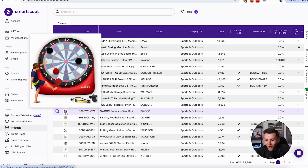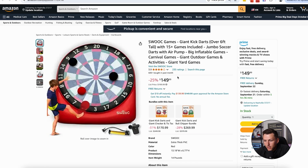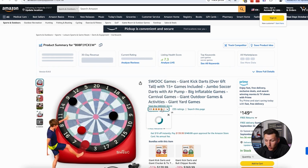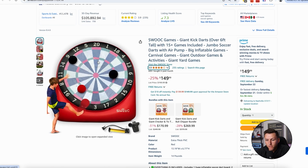This one is actually awesome. It is an inflatable dartboard. So we'll open this up. They have terrible reviews, 3.9 star rating, 235 reviews, 600 plus bought, and they sell it for $150. They're doing over 6 figures per month with this product.